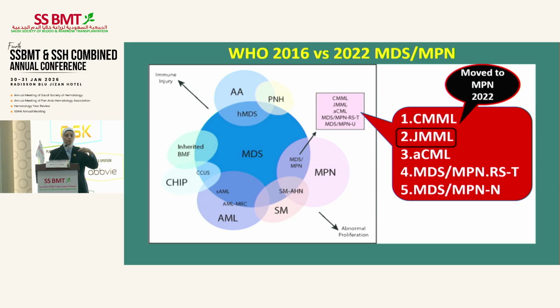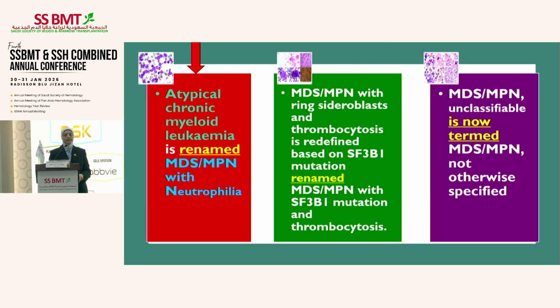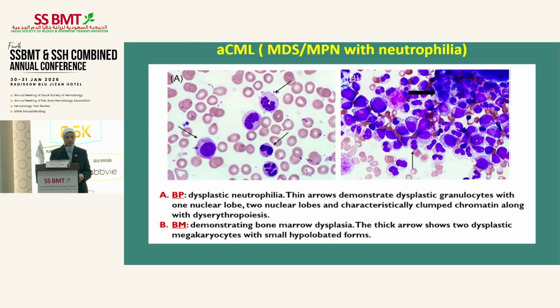My second challenge is what we called before atypical chronic myeloid leukemia in 2016. Nowadays, juvenile myelomonocytic leukemia has been moved to MPN, and atypical chronic myeloid leukemia has been renamed as MDS-MPN with neutrophilia. In those people, CSF3 receptor mutation is very low, 10 to 20%, but they are encountered more with SETBP1, ETNK1 mutation, EZH2 mutation, and ASXL1 mutation. And as I said, this has been renamed as MDS-MPN with neutrophilia.